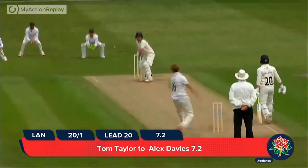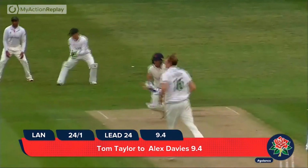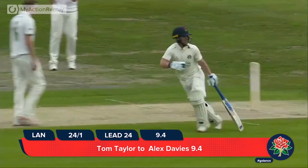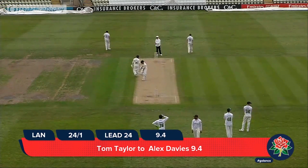He's back. Taylor is in, bowls, clipped away off his toes down to fine leg neatly. To Davis, it's driven, it's a good shot, punched away through the covers to the left of mid-off, and that will race along a pretty firm, dry outfield through the extra cover region for 4 runs.